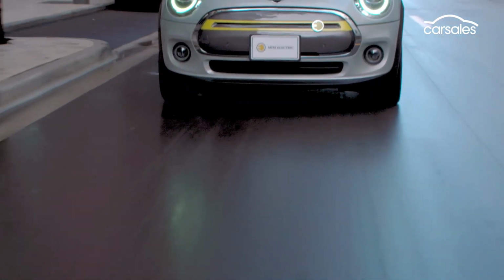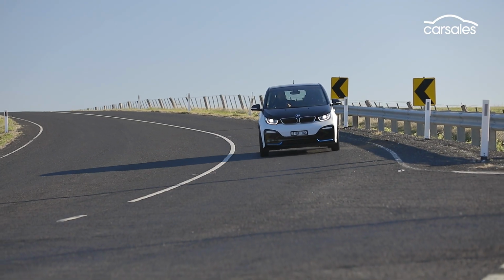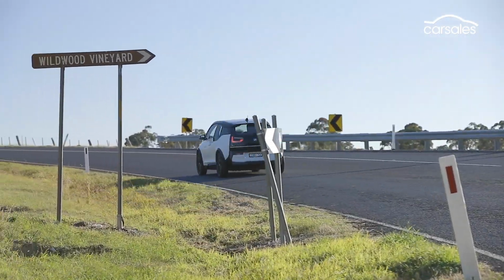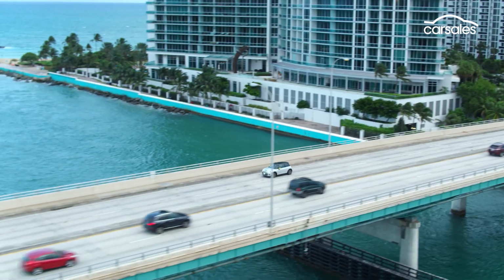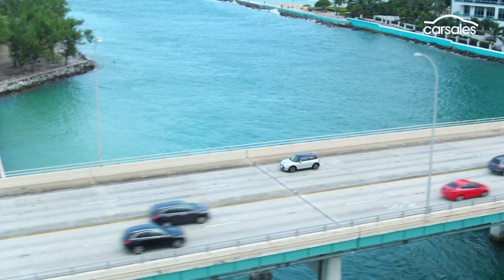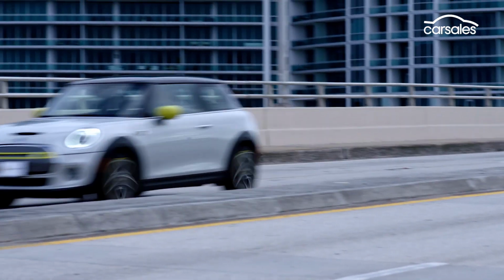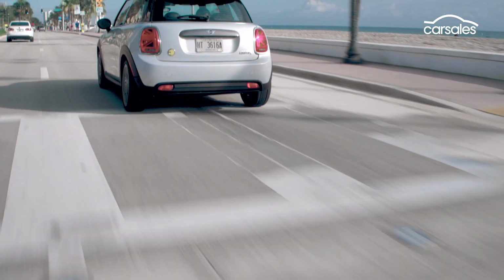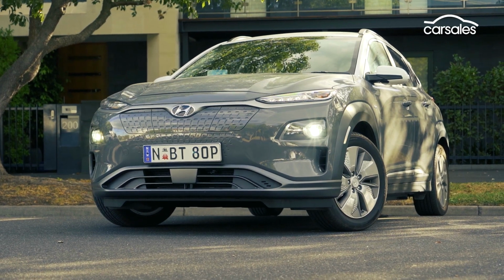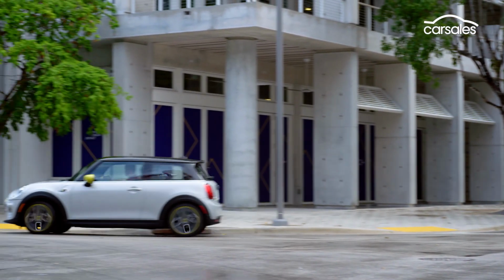Ironically, it borrows its 33 kilowatt-hour battery and punchy electric powertrain from the BMW i3, a vehicle that is the definition of quirky looking. Lesson learned, perhaps? The battery pack is good for a real-world cruising range of a smidge over 200 kilometres. Less if you drive like Fangio, more if you drive like Grandma. That may not sound like much compared to the 450 kilometre range of vehicles like the Hyundai Kona Electric and Tesla Model 3. But Mini reckons it suits the car's urban positioning.